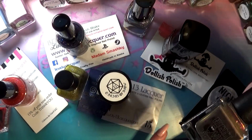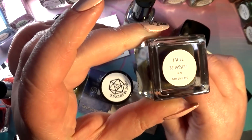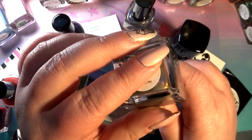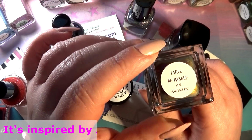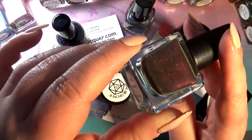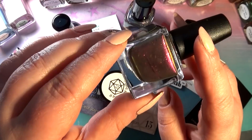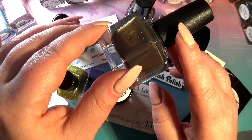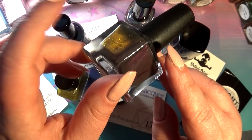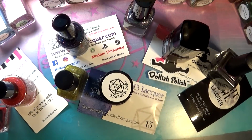I like this polish. And the last polish that I got is from Night Owl Lacquer. I really, really like Night Owl Lacquer's polishes in general. This one's called I Will Be Myself. It's from something from the Bronte sisters, I think. I'm not sure. I couldn't find the book that this one was based off of. Anyway, this has a chameleon shifting shimmer going on. I think the base color is a gray, and then there's a shifting shimmer that shifts between purple and green and gold. If I turn it here, you can see the purple, and then if I turn it the other way, you can see the greenish golden thing going on. There's also some shredded flakies going on in this one. Really lovely.